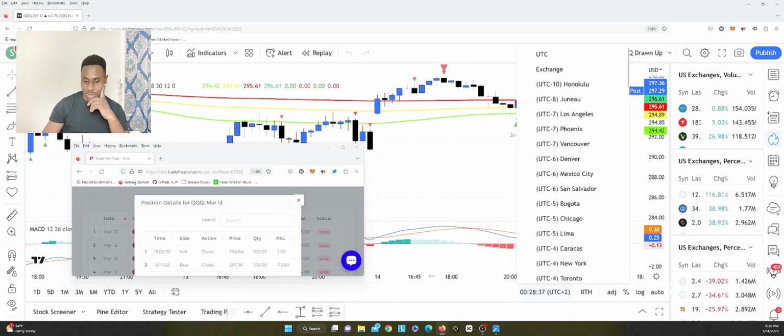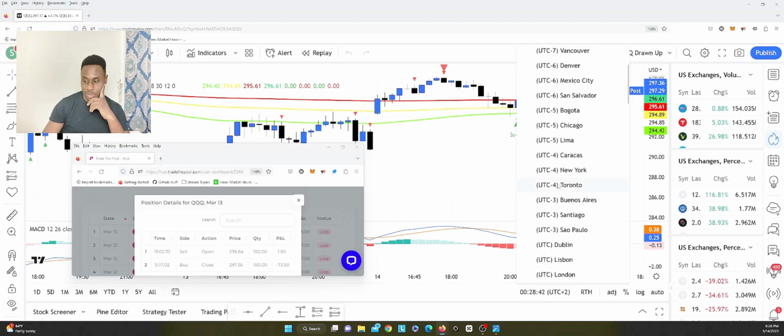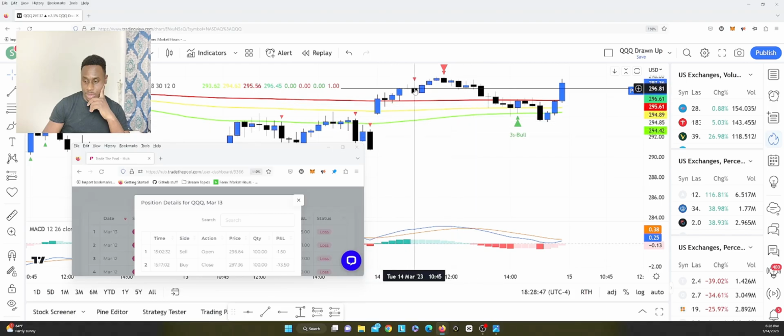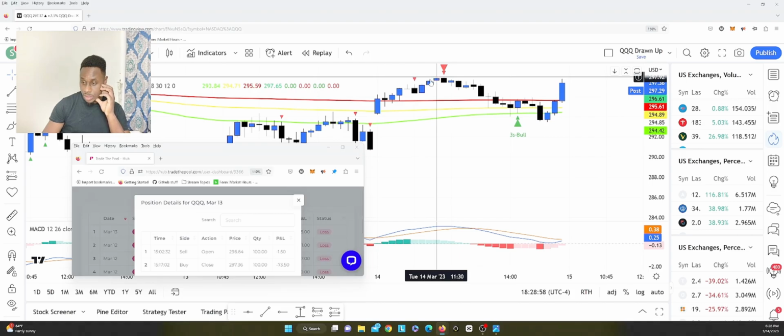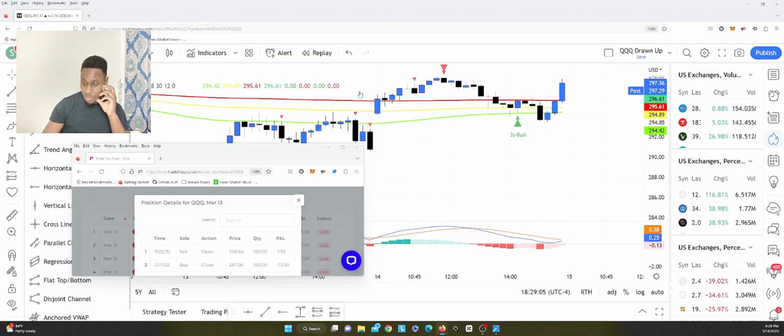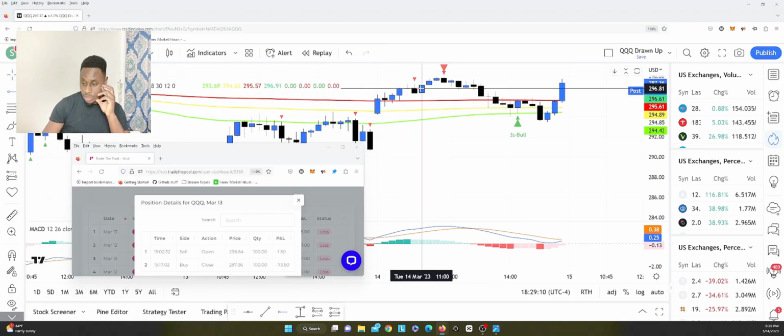Okay, so this is 10. 296.64. When did I enter? Okay. So I entered bearish here. So I entered to the downside on this 11 o'clock candle.